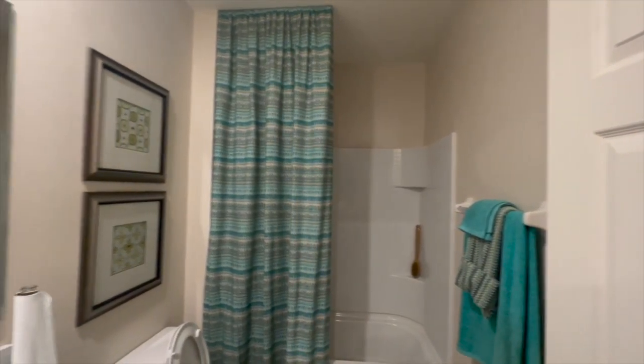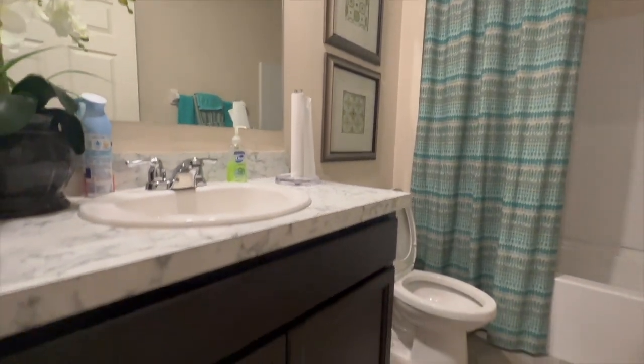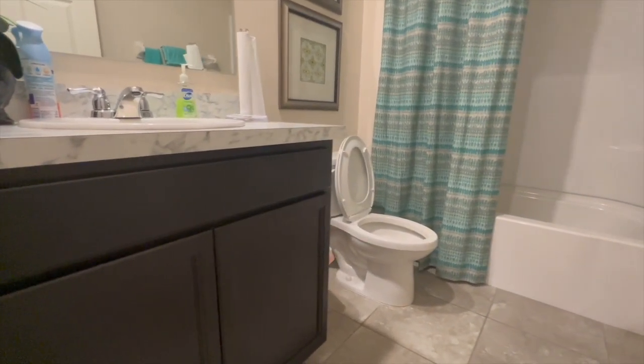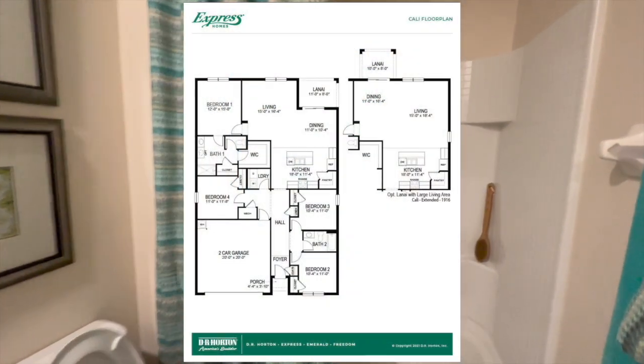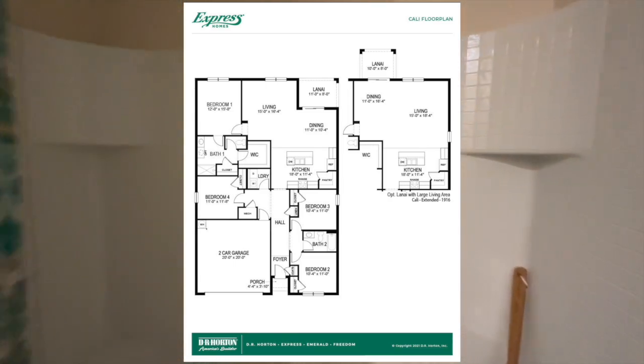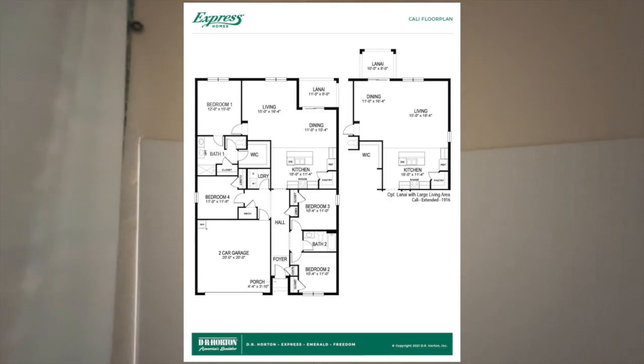So as we're wrapping up this walkthrough, let's talk about their other traditional Cali floor plan. In that case, the dining room and living room switch places and the lanai will come under the roof. You're gonna lose a little space in the living room that way, but the size and the layout of the rest of the home remains the same and it's offered at a lower price.